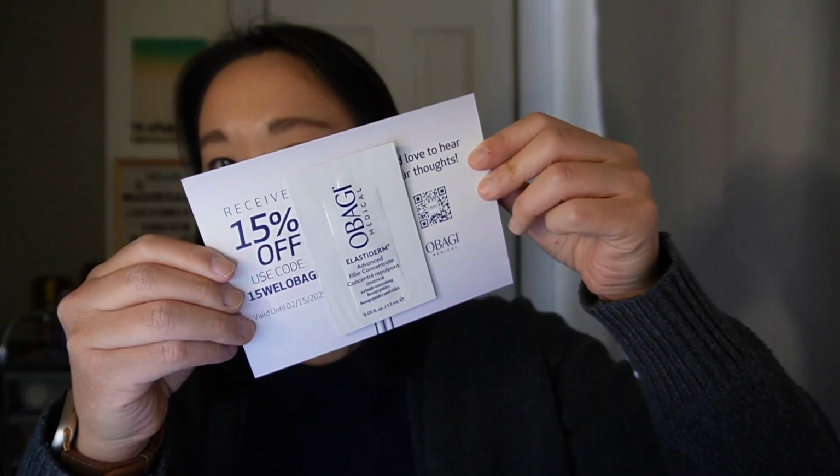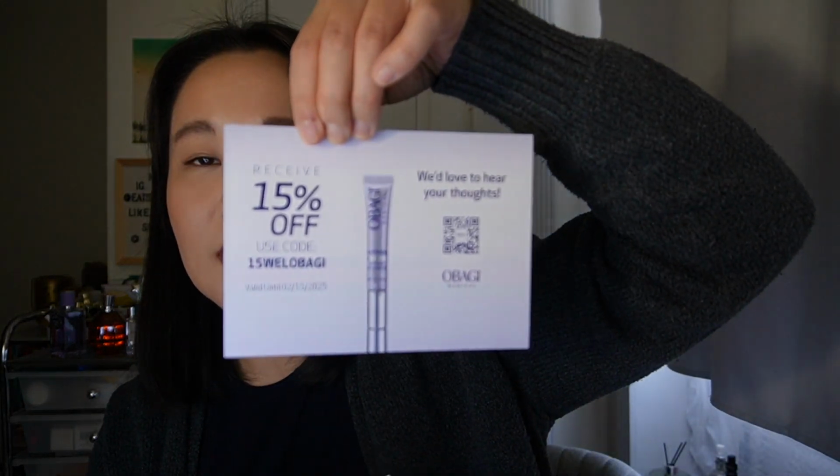So I got sent this Obagi Medical Elastoderm Advanced Filler Concentrate. So very happy for this, and there is a 15% off code, so you can feel free to use this. It's just a promotion, but this is supposed to be a needleless instant fine line filler, so I'm wondering how that will compare to this.